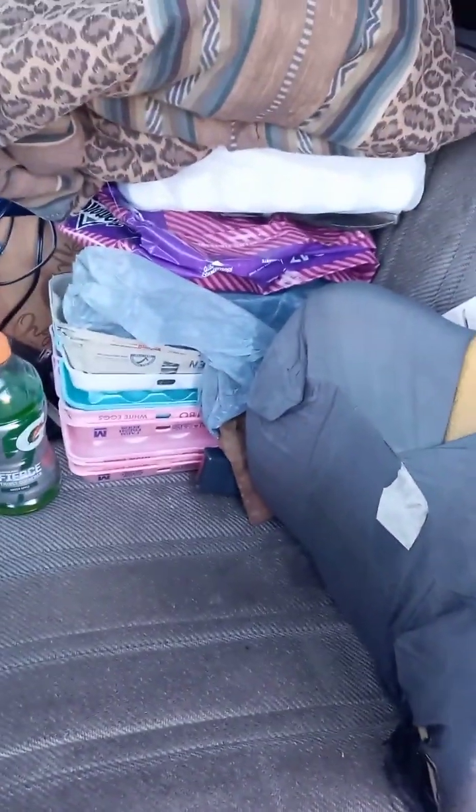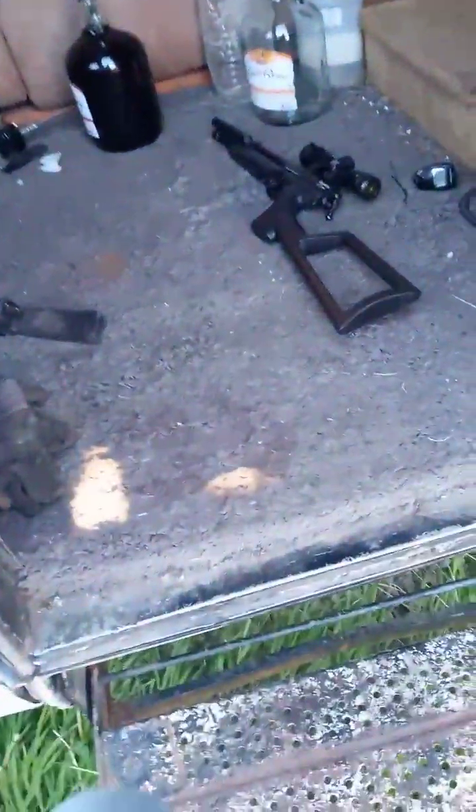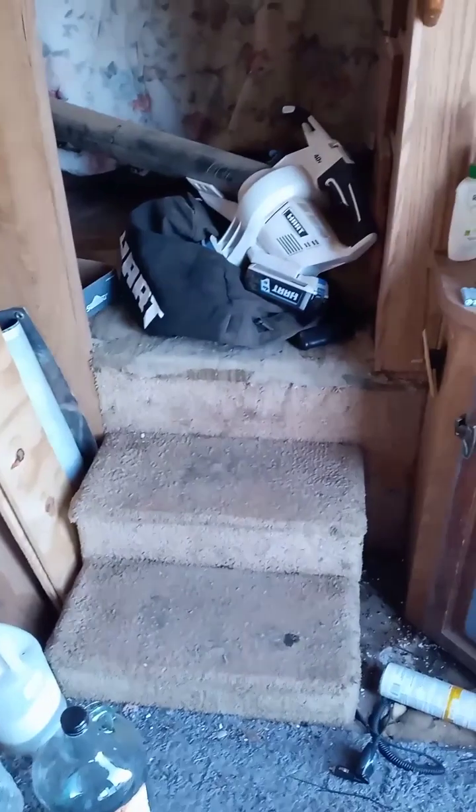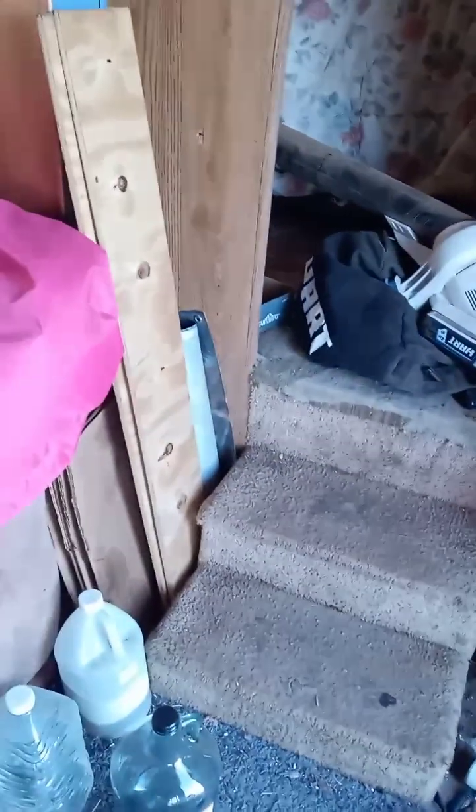I got a bunch of egg cartons and stuff in here. I don't want to put the egg cartons where the mice can eat them and chew them up. They'll be fine in here, I think, because I don't really have a mouse problem in here, but the box truck they seem to get into. So I might put them in here for now and then move them to my container later.